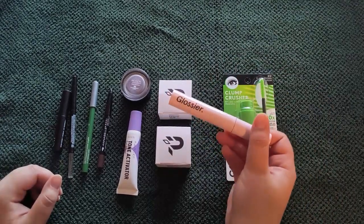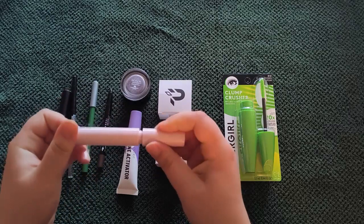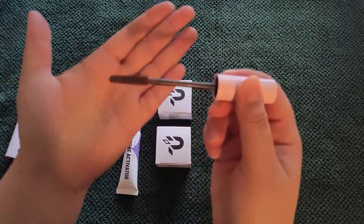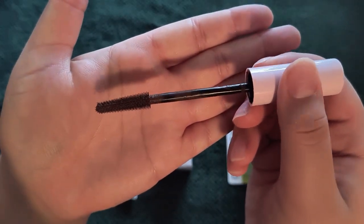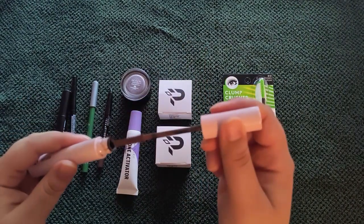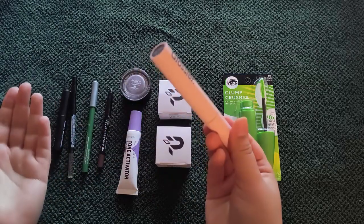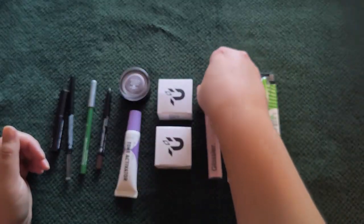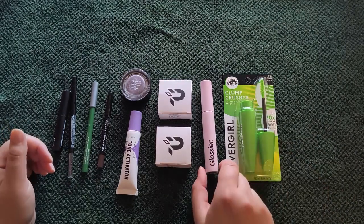This is my current mascara. This is the Glossier Lash Slick in brown. I think this is my favorite mascara. I really like this. I like the wand on it. Here we go to struggle again. I like this wand. I like how natural it looks. I don't like a dramatic lash on me, so this works really well for me. I like the brown. It's subtle. It's definitely a brown and not a black brown. And I'm gonna miss this.